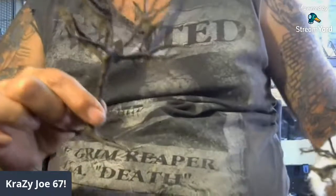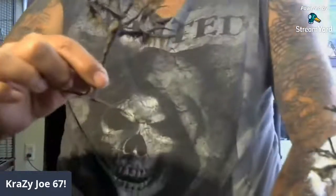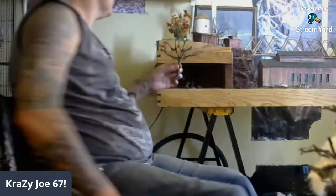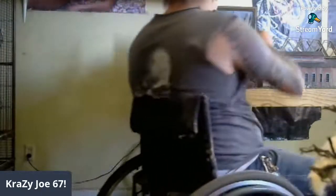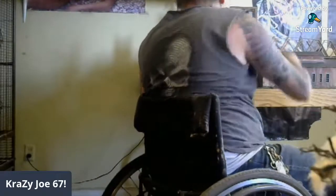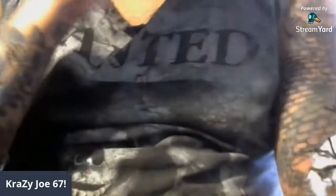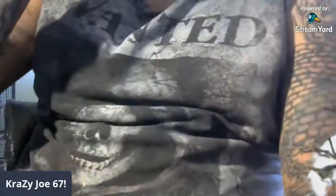I'm trying to figure out how you would make that, Joe, and then put regular leaves on so that you would have like a southern oak with Spanish moss on it. Well, I wanted a dead forest, though. That's what I'm going for. Well, I know. I'm just trying to figure out using your technique for the Spanish moss.